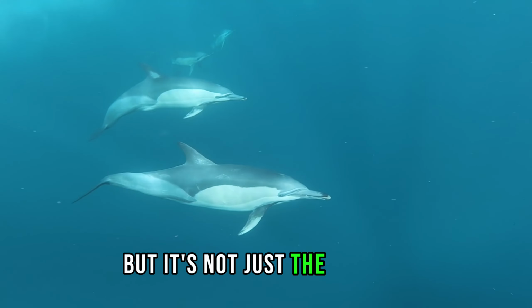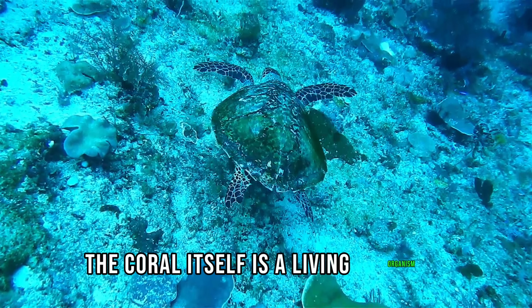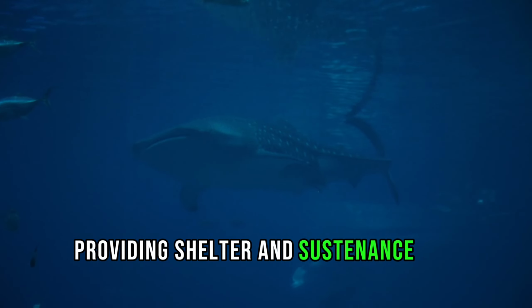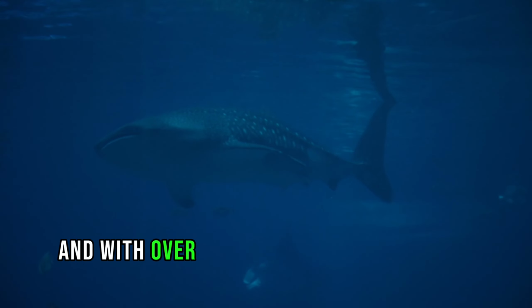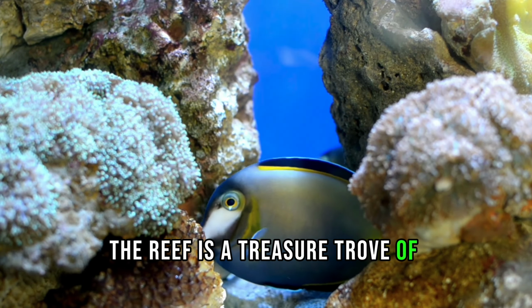But it's not just the animals that make the reef so special. The coral itself is a living organism, providing shelter and sustenance for countless species. And with over 400 species of coral found here, the reef is a treasure trove of biodiversity.